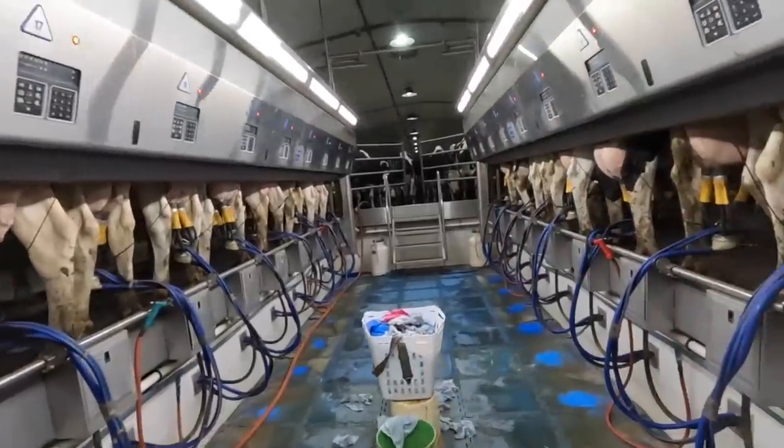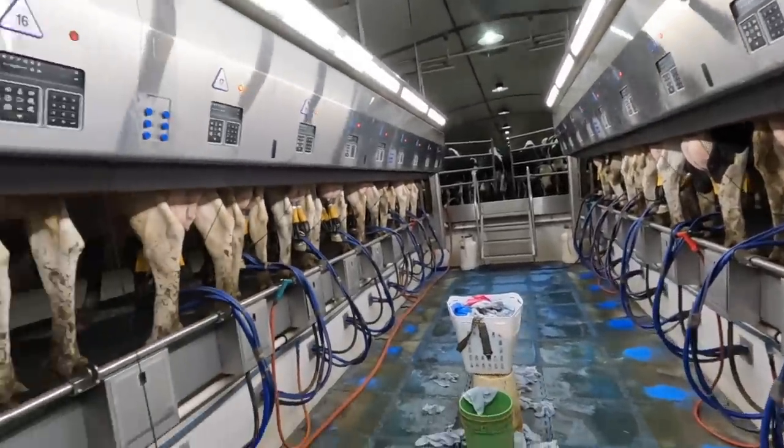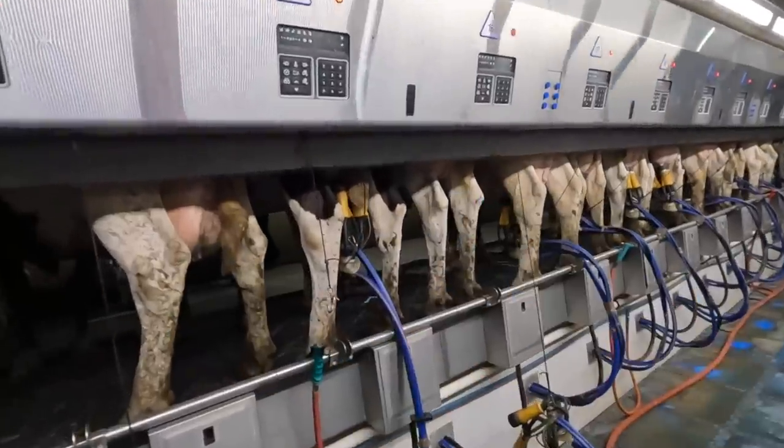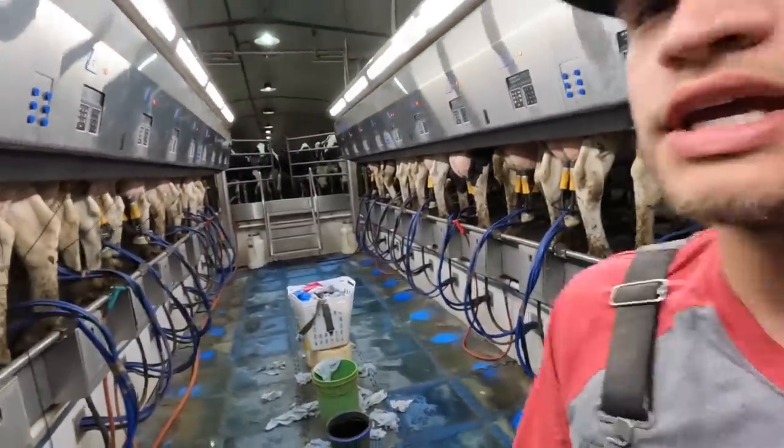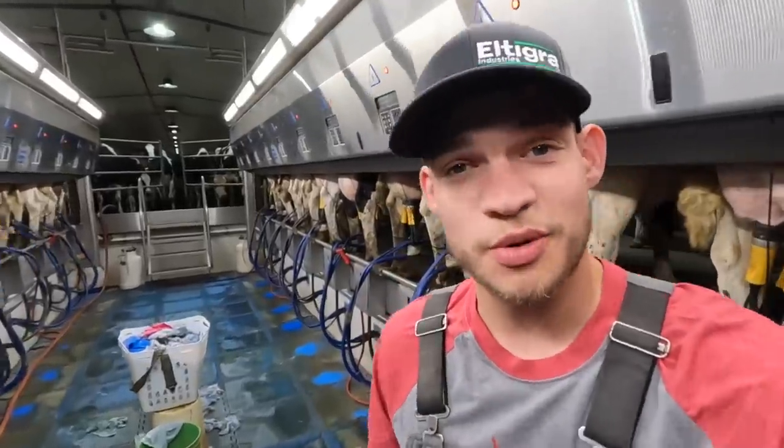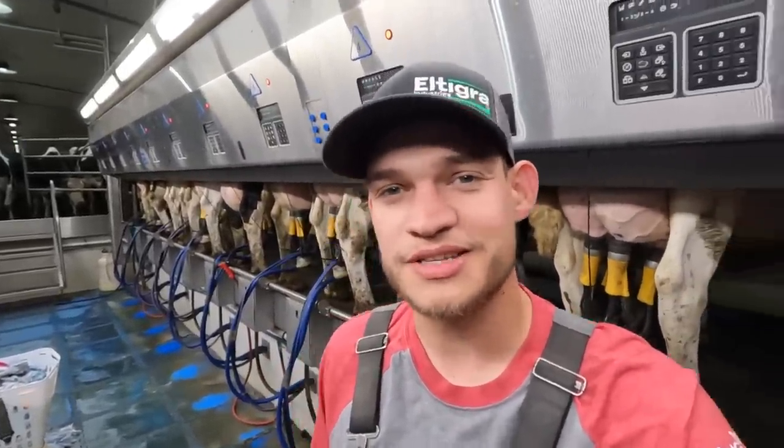So pretty close together, but we got the double 12 parlor here and it's a parallel, so the cows are standing next to each other and we can milk 12 cows on each side. Milking should take us about 3 hours of actual milking and then another half an hour to 45 minutes for cleanup and start up in there.